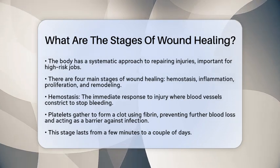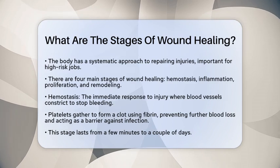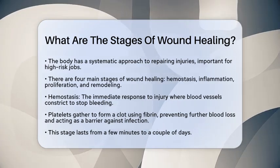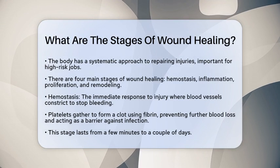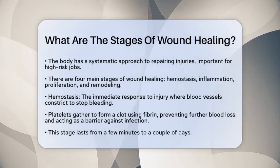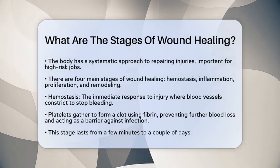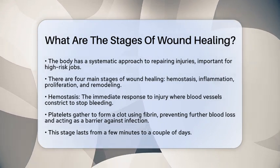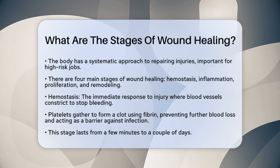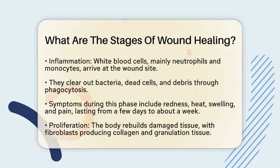The first stage is hemostasis. This is the body's immediate response to an injury. When a wound occurs, blood vessels constrict to stop the bleeding. Platelets gather at the site and form a clot by binding a protein called fibrin. This clot not only prevents further blood loss but also acts as a temporary barrier against infection. Hemostasis usually lasts from a few minutes to a couple of days.